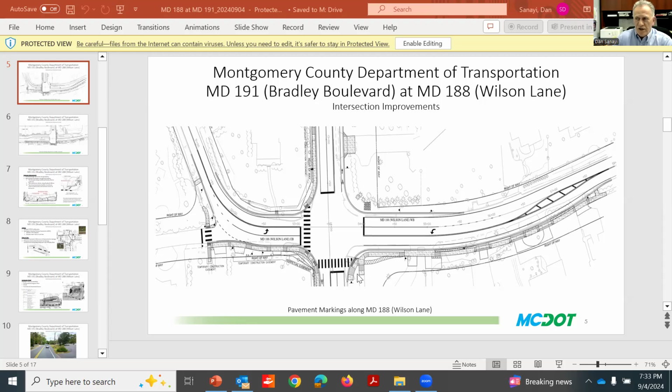But I do understand, I do hear concerns over, you are widening the road overall. So there is some, that point could be argued. But right now, the way it has been designed, with the inclusion of the sidewalks and the ramps and the crosswalks and the signage, the thinking is that it will be a safe intersection.